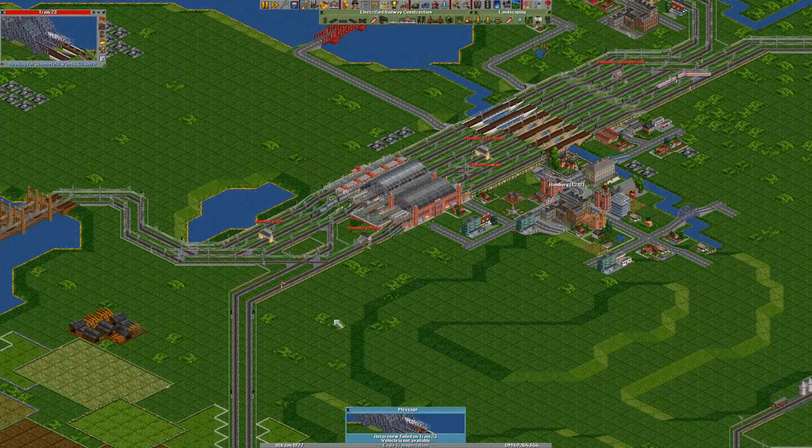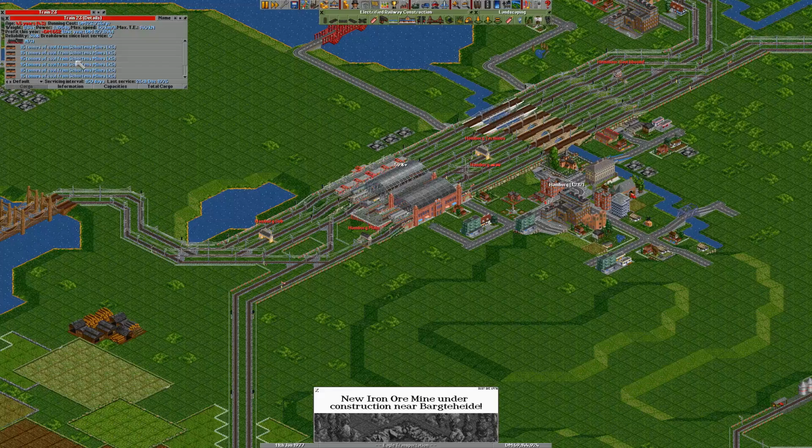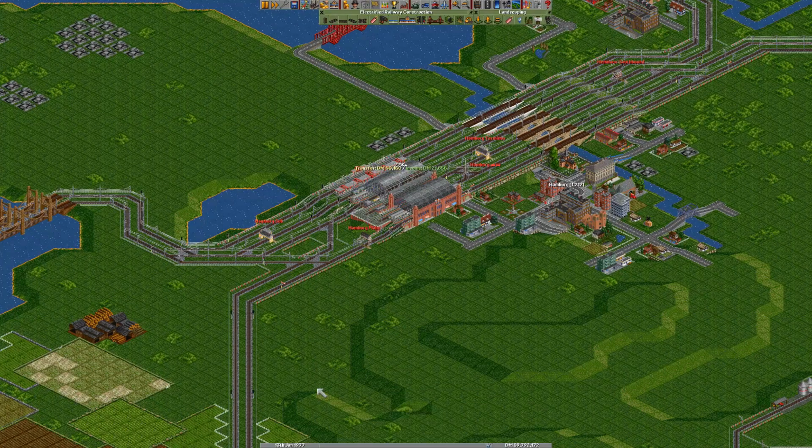A very fitting message has popped up in the bottom of the screen. That is to say that auto renew has failed on train 23 because the vehicle is no longer available. That vehicle obviously being the BR38, which has long since... new iron ore mine. No, focus.